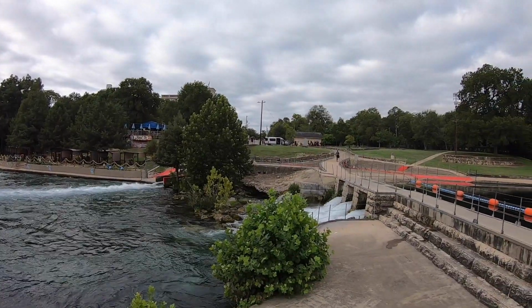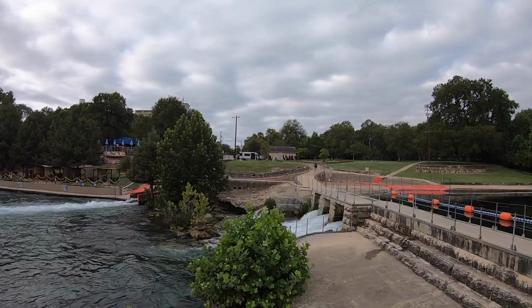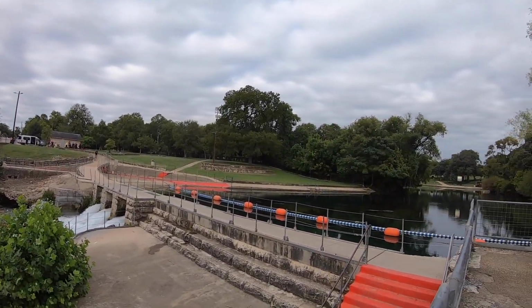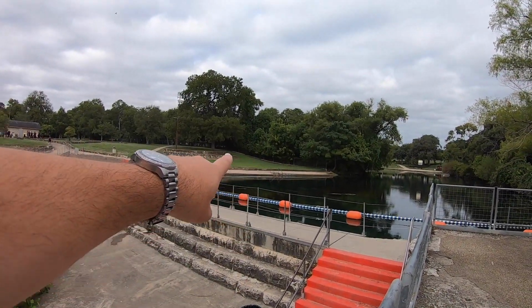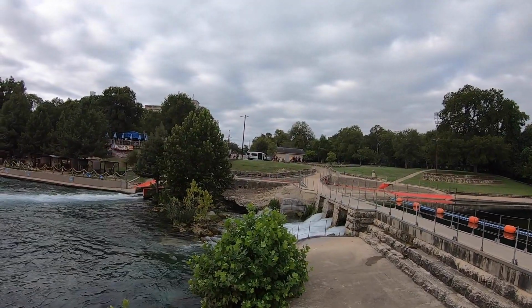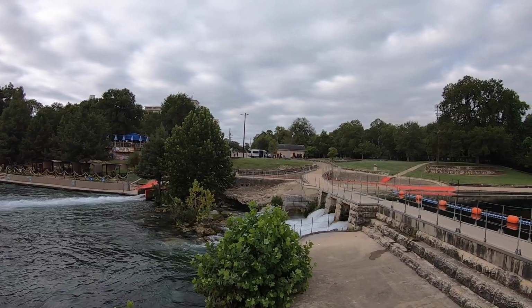Fire departments, police departments from all over the state, and some from out of country even, or I'm sorry, out of state, come in and they do swift water rescue training right here. So they'll start up over here, come down the tube chute. It looks like there's probably a fire department over here. I don't know from where. That's going to be conducting some training today.